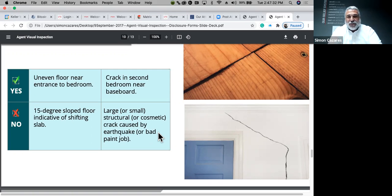We don't know if an earthquake did this. What if it was a big guy that just ran into the wall and made this crack? We don't know this, so we're not going to speculate, folks, okay? We're not going to say that it was done by an earthquake or a poor paint job. We don't know. As long as the seller doesn't disclose that or doesn't tell us, we're going to assume that, yeah, it was probably done by earthquake based on what I see here, but we're not going to assume that, and we will never speculate. As long as the seller doesn't disclose that, it is your responsibility to do so.